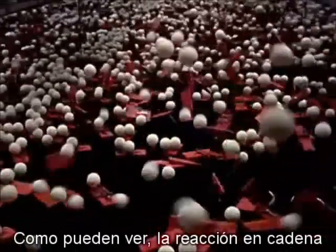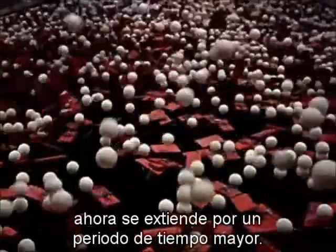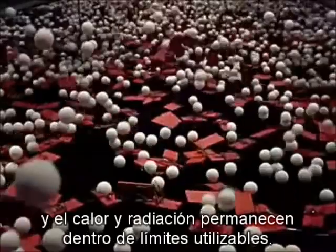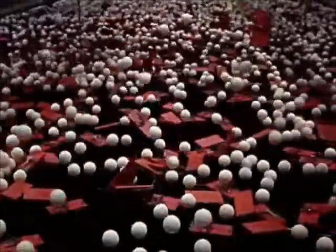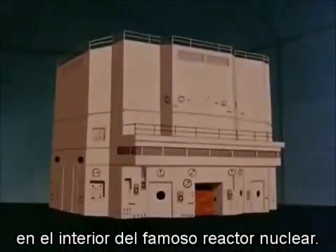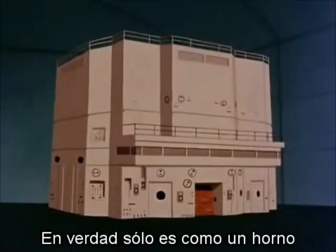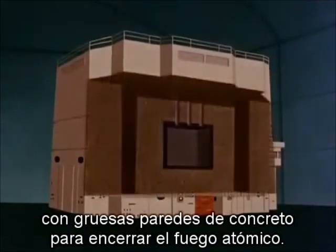As you can see, the chain reaction is now spread over a longer period of time. The energy is released slowly, and the heat and radiation stay within useful limits. Atomic scientists produce slow nuclear chain reactions within the famous atomic reactor. It's really just a furnace with thick concrete walls to encase the atomic fire.